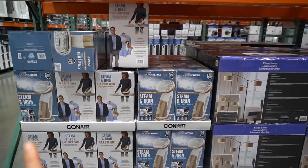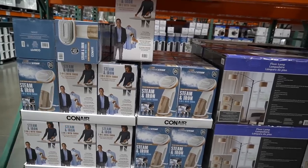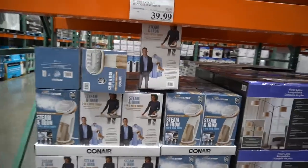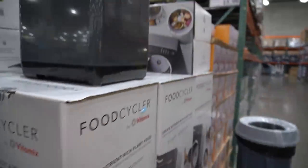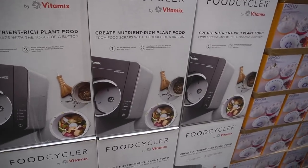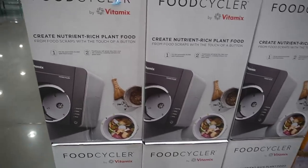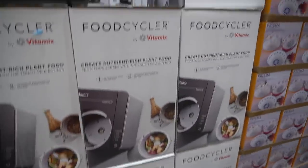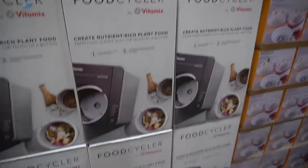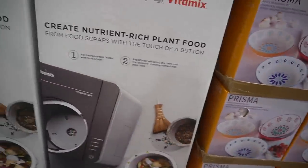Now, a few years ago, I purchased a steamer here. It wasn't this particular model. I love it. Get rid of the wrinkles without having to pull out the ironing board. I use it all the time. Check this out, you guys. Vitamix has come out with a food cycler for doing your own little mini composting. Claims to have no odor. $339.99. I wonder how long it takes to turn that into soil.